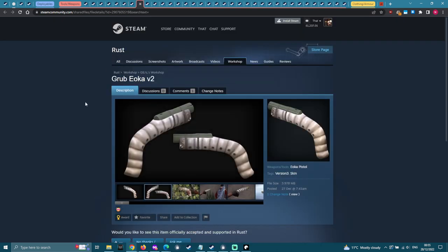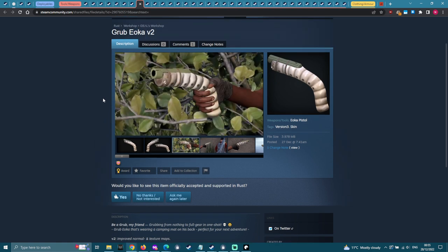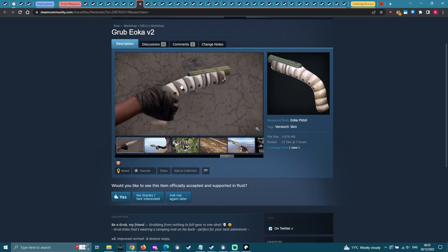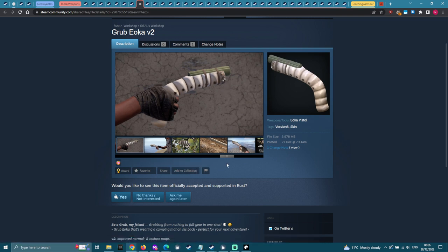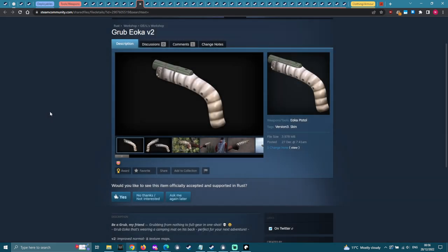Now we have a Grub Eoka. So this was made by Ideal quite some time ago, but wasn't accepted. I think that was made like back in May time, so we're talking well over 6 months ago. Well, that wasn't accepted, unfortunately, but now he's making a version 2. So, do you want to hold a big wriggly grub Eoka in your hands? I'm thinking of the movement, and look at him! He's all lumpy and blech. But, you know, we haven't had an Eoka skin accepted for quite some time. Maybe this is the one.